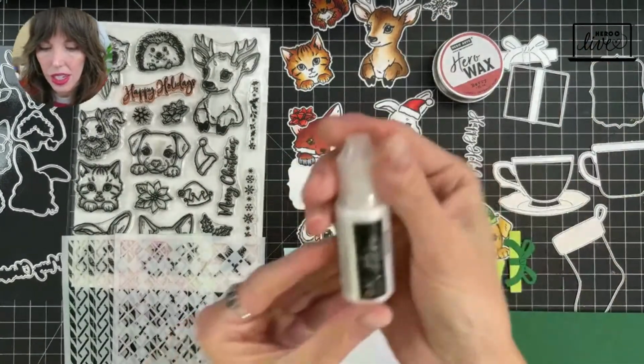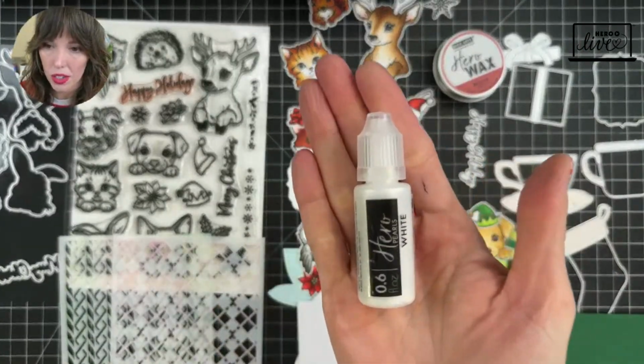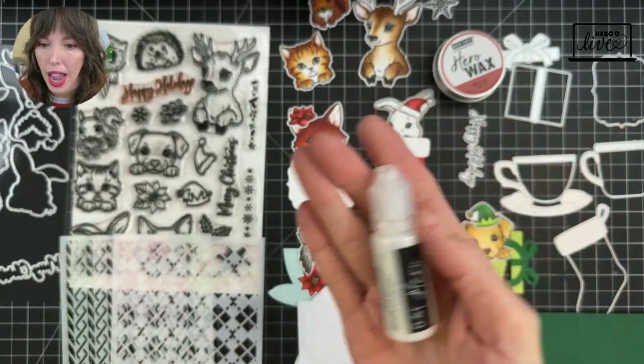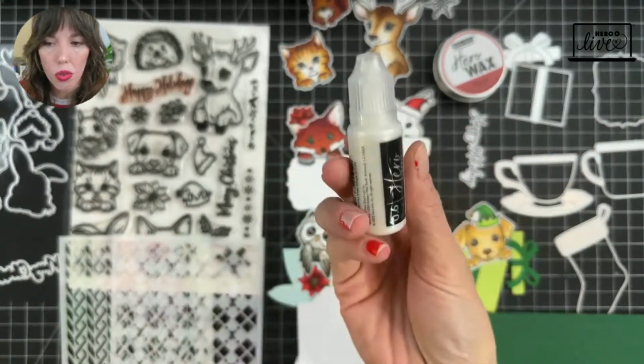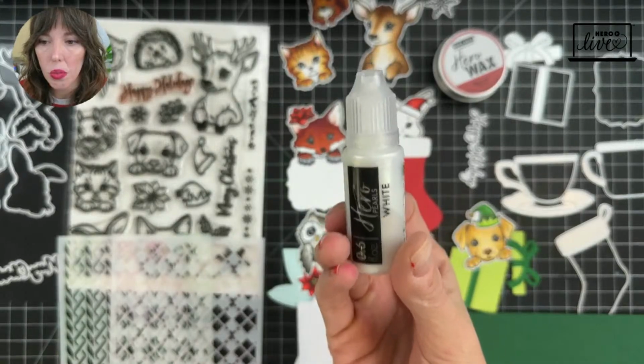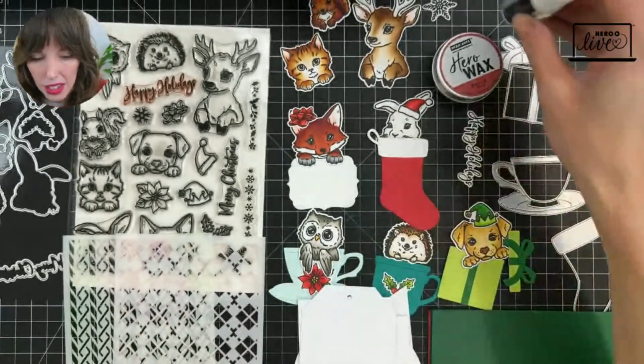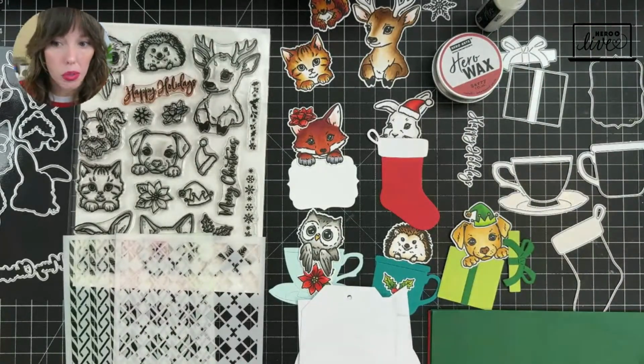And lastly, one of my favorite things from Hero Arts, the Hero Pearls. These are wonderful. They're so handy to have. Love them. These are just great for little dimensional accents. This is the white pearl. This one you're going to use a ton. It's so fantastic. So let me show you some card samples with these products.